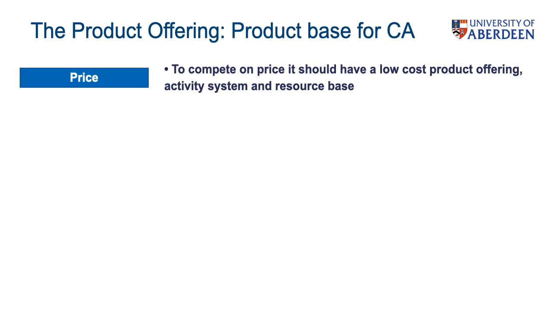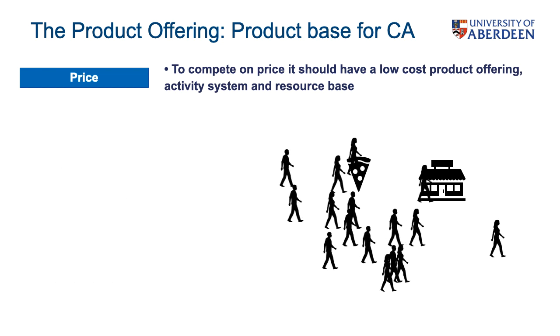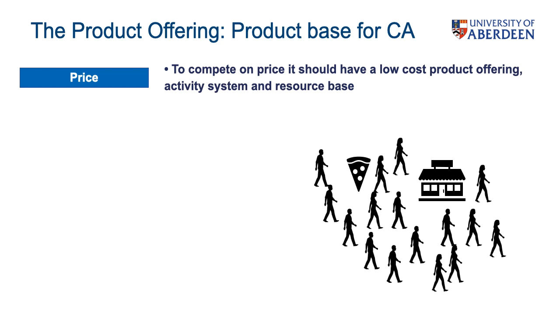How do you make your product different? Well, there are several ways. Let's first think of price, which is the easiest one. Let's imagine that you opened a pizza parlor and that you're selling a standard pizza of mozzarella and tomato, for example, and that you're charging $12.99 for it.